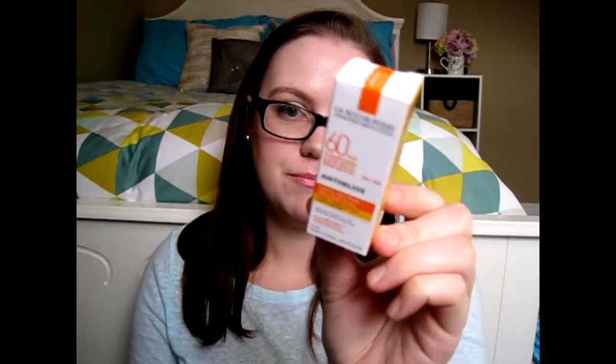The third item in my box this month was a baby sunscreen from La Roche-Posay, SPF 60. This is a face sunscreen, and it just comes in a little tiny tube. It has a nice standard sunscreen smell, and what I'm really excited about is the fact that it is nice and watery. It doesn't look like it's going to clog my pores or make me break out or look super oily. So that's great. I'm always looking for the dream face sunscreen for spring and summer.